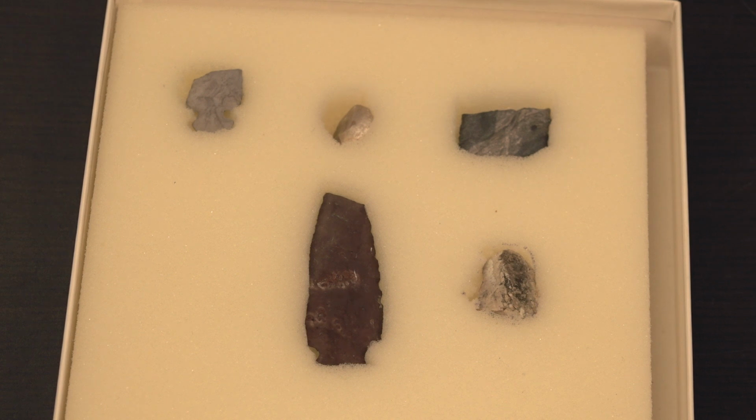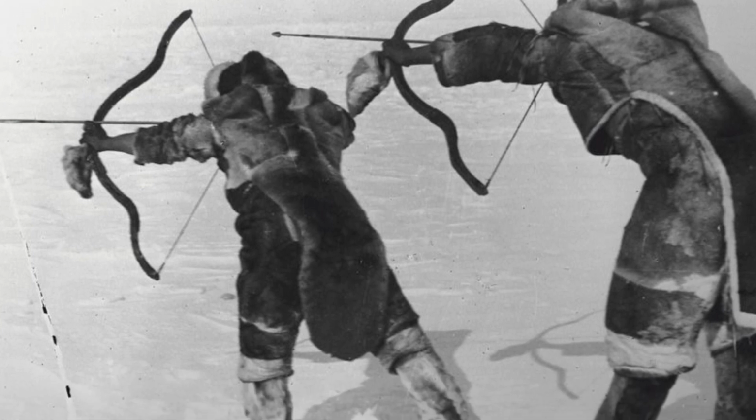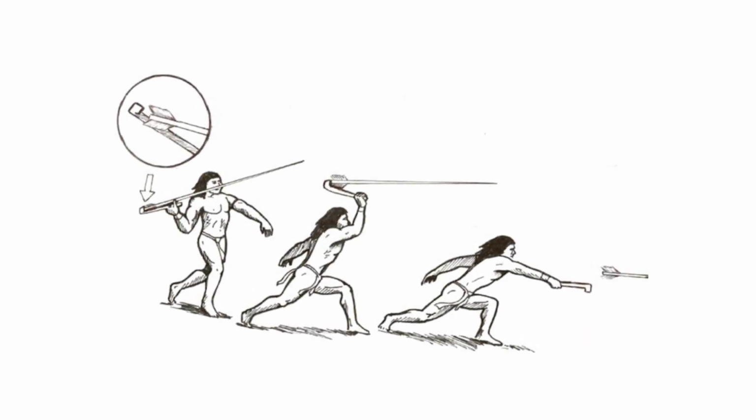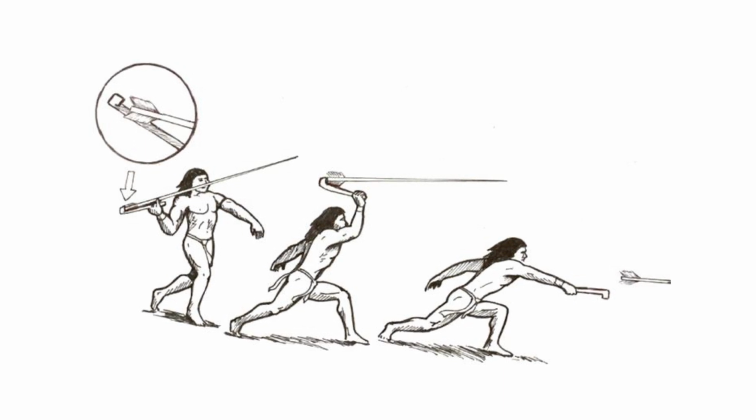Sounds like the technological advantage of the Welsh longbow. Yeah, well, that's the other step up. The next extension is the bow and arrow. With the bow and arrow you have a much smaller point, but your effective range extends quite a bit, in some cases out to 100 meters. So from 10 to 30 meters at the most for an atlatl, up to 100 meters.